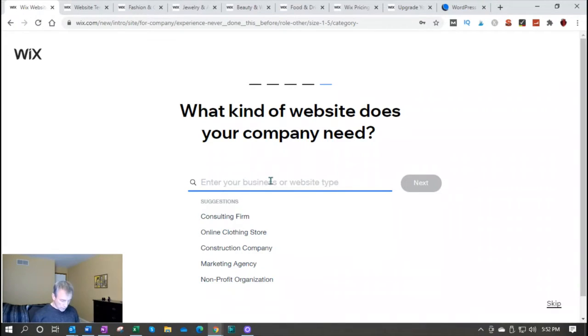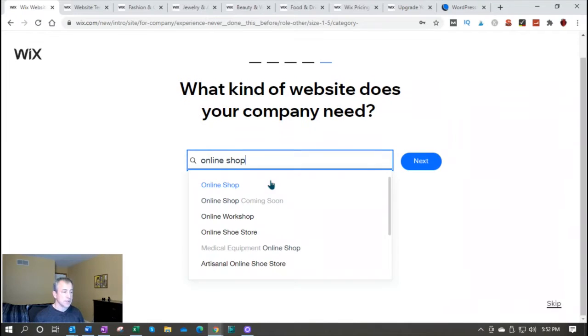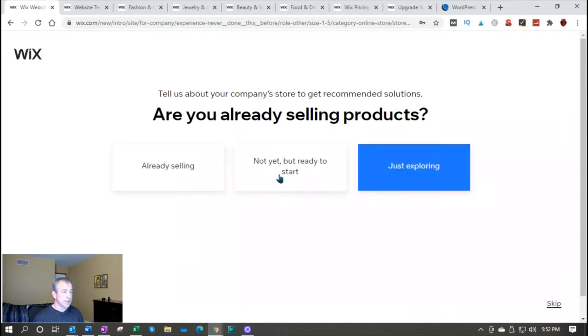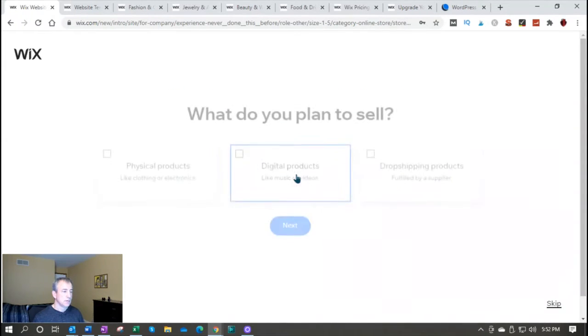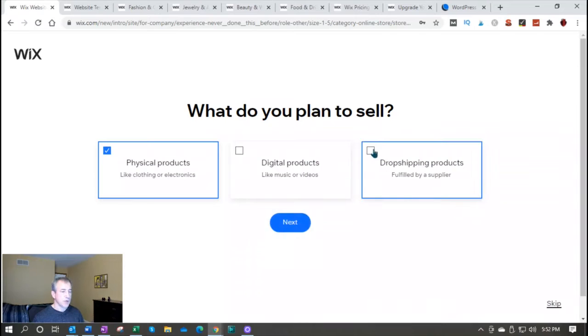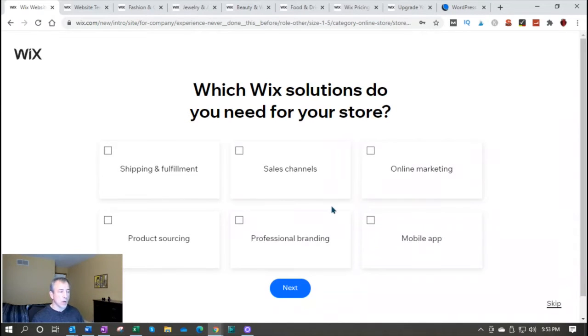Okay, let's just say we're an online shop. So you're going to sell something online. Okay, what next? Are you already selling products? Not yet, but you're ready to start. So maybe you're starting an online store, not digital, but a physical store. So we'll put physical store. If you're drop shipping, you can click this button. But see, it's easy, right? Wix is easy. It just walks you through it.